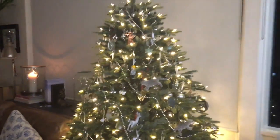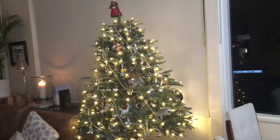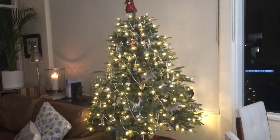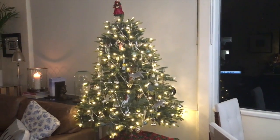It's a pretty tree, and it's got lights that are built in, which is the first time I've had that. I gave away my big tree when I left the big house because it was over 2 meters. Whereas this, it's effectively a tabletop tree, but it works really well. I'm perfectly happy with that in the space.